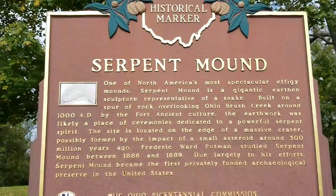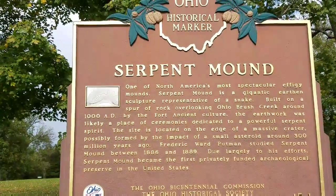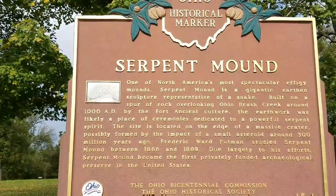I will try to read this to you guys. The Serpent Mound is one of North America's most spectacular effigy mounds. Serpent Mound is a gigantic earthen sculpture representative of a snake.